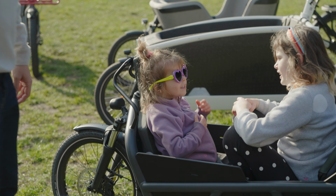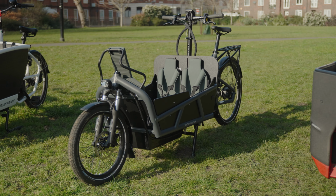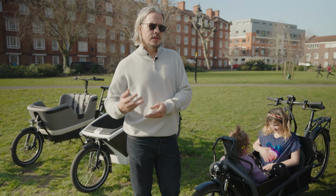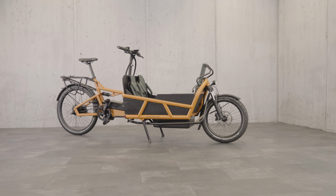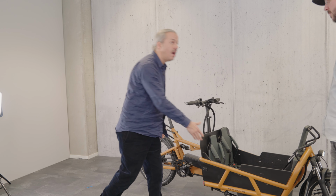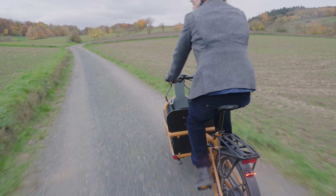There you go. So next we're going to get into the Riese Müller Load. Now I say just Load because there's quite a few variations now. There's the new Load 4, which is the new model. You can see our review, which highlights the differences between the standard typical Load that's been out for a while and the new Load 4 with the smart system.